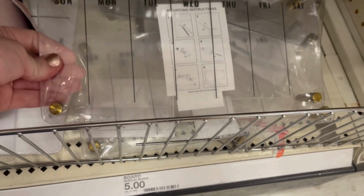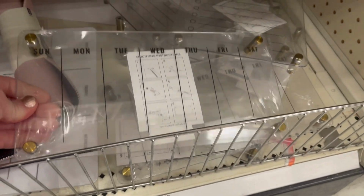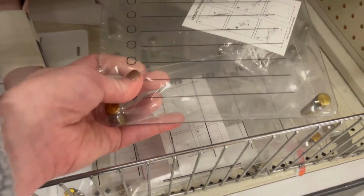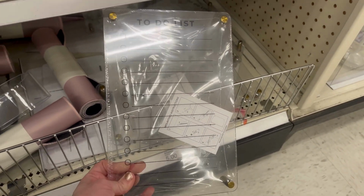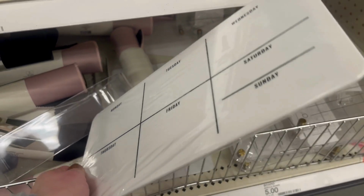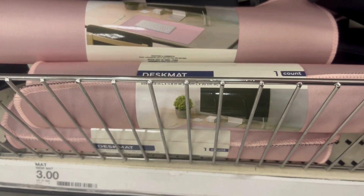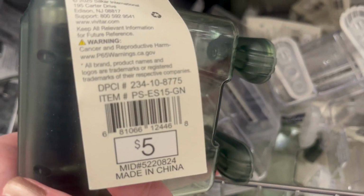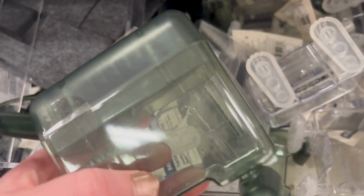$5 for these acrylic boards. These are really nice. You can screw these into the wall. I actually made a couple of these for myself, and they're very handy, and they're very aesthetically pleasing too. We have one on the side of the fridge for a menu, and then one in the mudroom. There's a calendar on it. These desk mats are $3. And if you want them to say something else, you could probably use some nail polish remover or something and get it off of there.